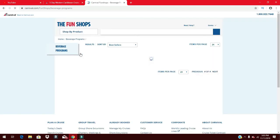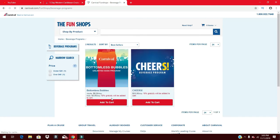So we're going to click on beverage programs. And Carnival offers two different beverage programs. One is called the Bottomless Bubbles, the Unlimited Soda Program, and the other one is called the Cheers Beverage Program. So for adults, it's $8.50 per day, and for kids, it's $5.95 per day, and 18% gratuity will be added to the cart. So we're going to click on this to learn some more information about the Bottomless Bubbles Unlimited Soda Program.